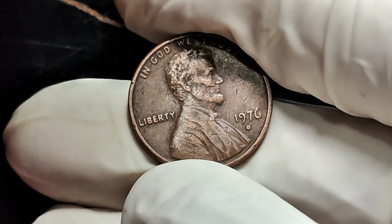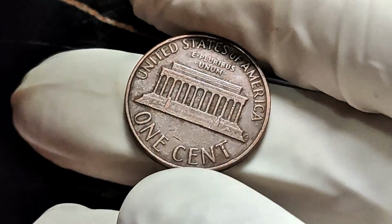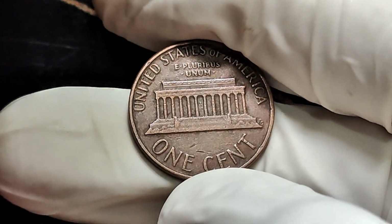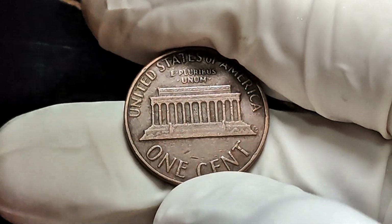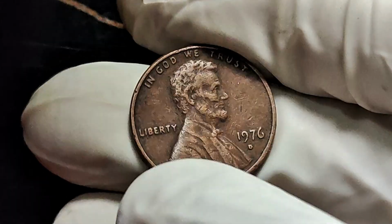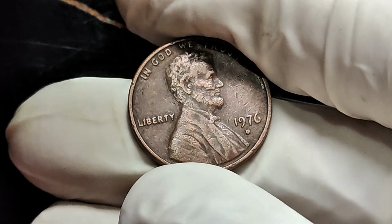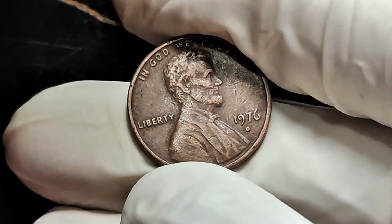In 1976, at the Denver Mint, a small batch of pennies was struck with unique imperfections. Some had double dies, where the design appears to be slightly duplicated. Others were struck on planchets made from the wrong metal. These anomalies make collectors' hearts race and their wallets open wide. But here's the twist, not every 1976 penny is worth millions. You need to know what to look for.